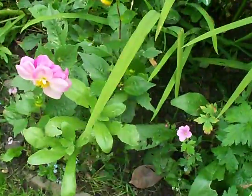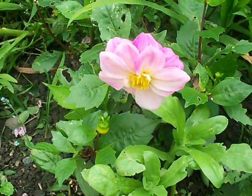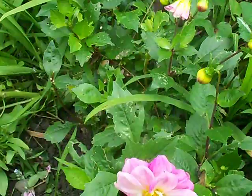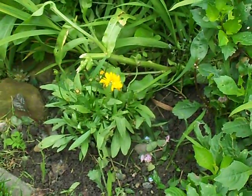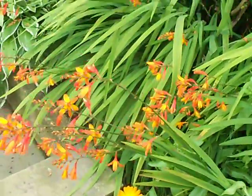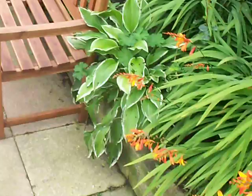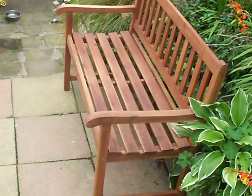This pink dahlia has been lovely this year. It's had loads of flowers on. Of course, it's getting past its best now. And that's a new plant, but it's got a lot of buds. I don't know if they'll all come out or not. Mombrisha. There's the new garden bench I got off eBay.